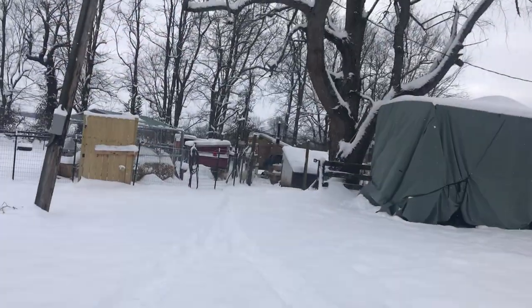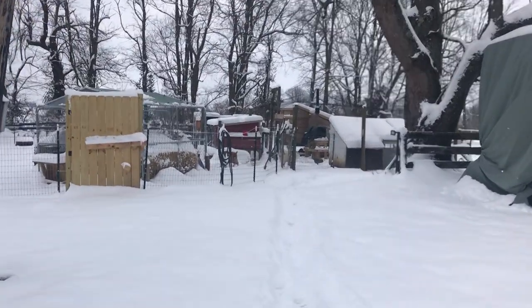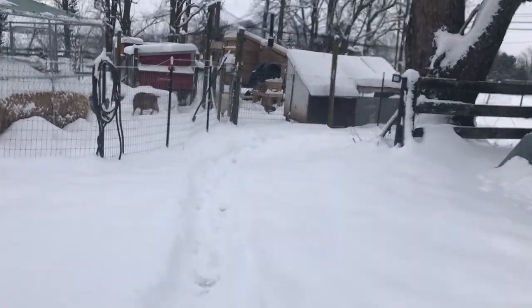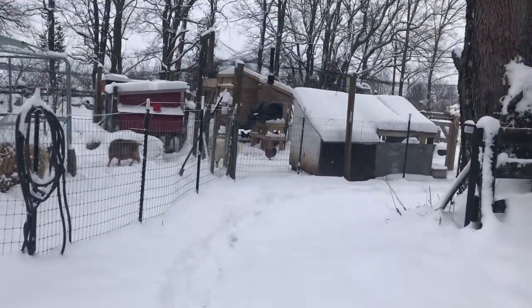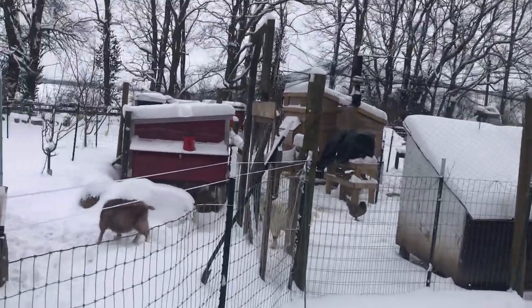Let me go out and get this to them. They probably need it. It's not even a good snow. It's that dry, powdery stuff. Probably good for skiing, but not good for snowmen, snowballs. Just cold.